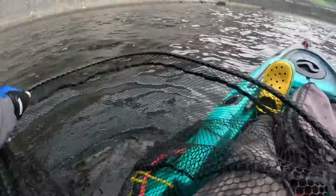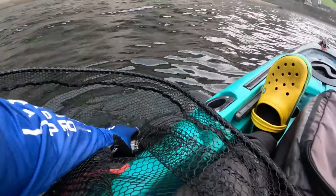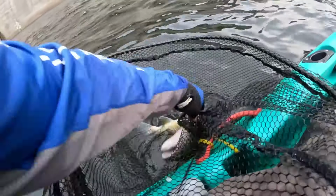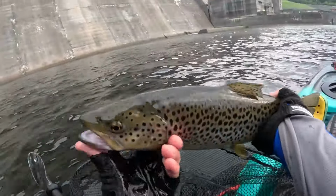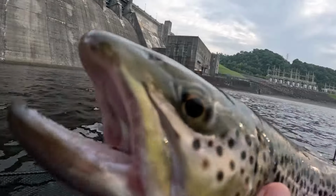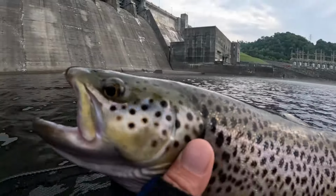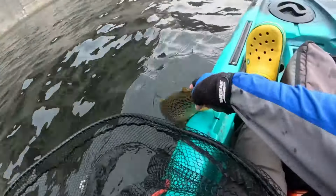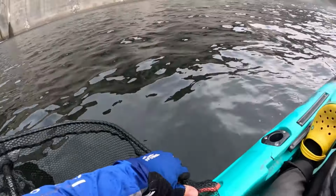Looky here. Looky here. Hello, my lovely. Look at you and your snaggle tooth. Aren't you precious? Look at her. My goodness. What a beautiful lady. All right, let's put her right back in. And there she goes. And she's out of here. My, my, my.